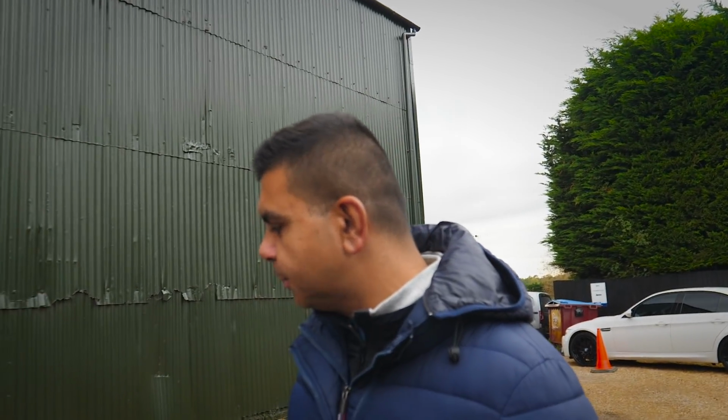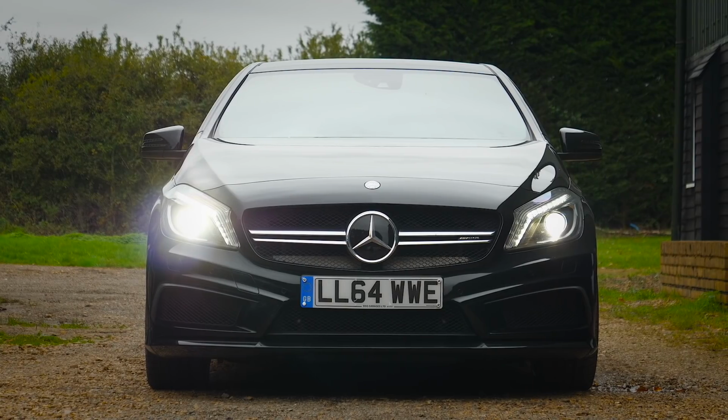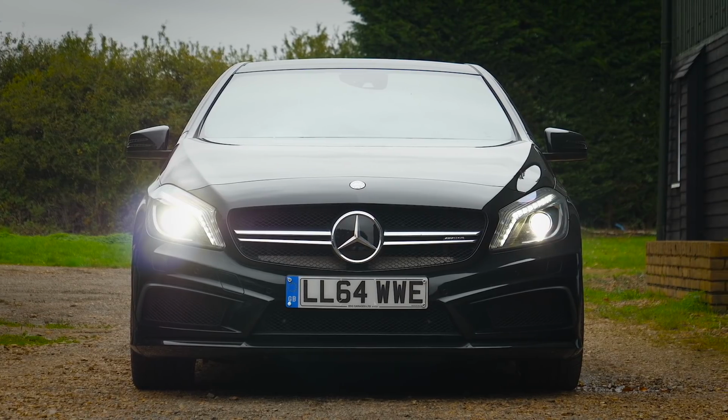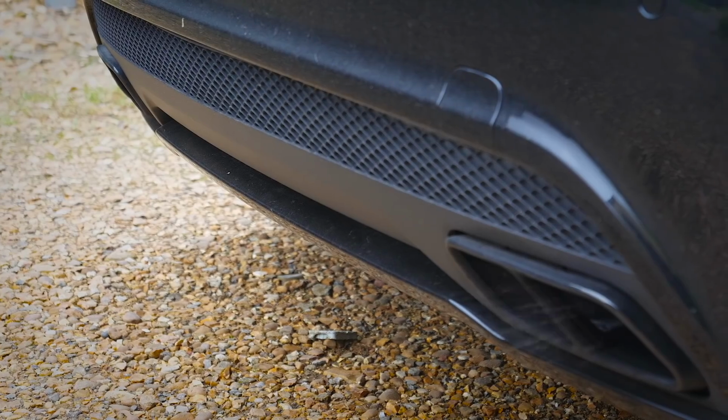So it's missing the diffuser, the spoiler, and then the front apron. But here's the night edition. It's got Michelin tyres. It's got the AMG Sports exhaust.